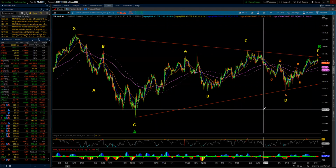And good evening. This is the Elliott wave update for the S&P 500 and the NASDAQ 100 for Wednesday, April 12th, 2023. Today, I think we actually saw some advancement to the count. That's where I'm going to start. And I'm also going to begin here with the S&P.